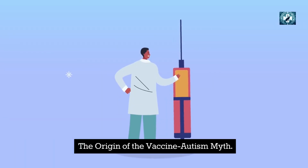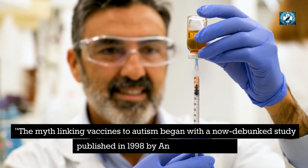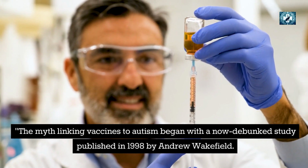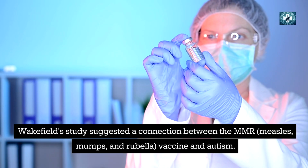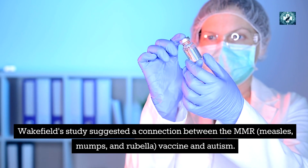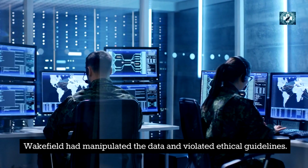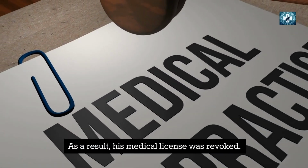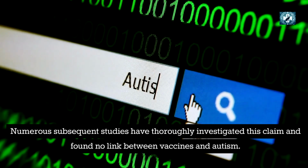The myth linking vaccines to autism began with a now debunked study published in 1998 by Andrew Wakefield. Wakefield's study suggested a connection between the MMR, measles, mumps, and rubella vaccine, and autism. This study was later found to be fraudulent. Wakefield had manipulated the data and violated ethical guidelines. As a result, his medical license was revoked. Numerous subsequent studies have thoroughly investigated this claim and found no link between vaccines and autism.